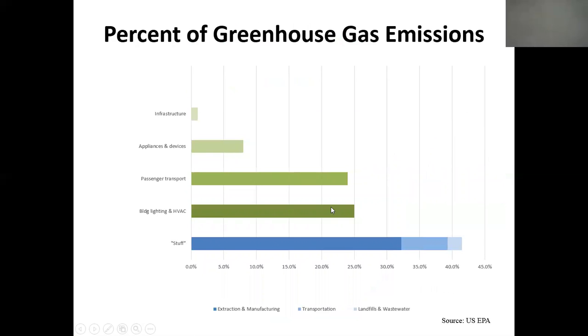This is looking at that same information in bar graph form. So we're going to look more closely at stuff. And you can see that a whopping 32% of greenhouse gas emissions come from extraction and manufacturing. So that's the largest percentage by far. Transportation of our stuff is 7% of greenhouse gas emissions. And then, surprisingly, only 2% of our greenhouse gas emissions come from landfills and our waste. So before we go on, I just want to distinguish this transportation from this transportation. This is transporting humans. This is freight, barges, semis, rail cars that are transporting our stuff.